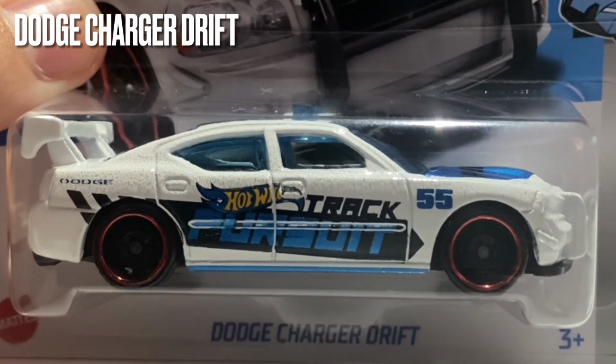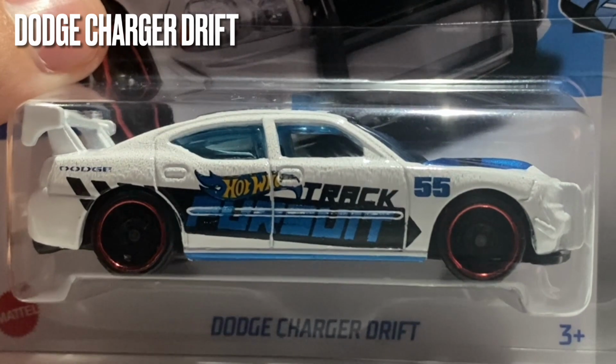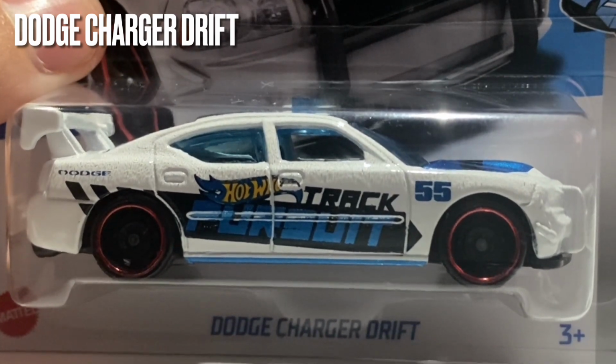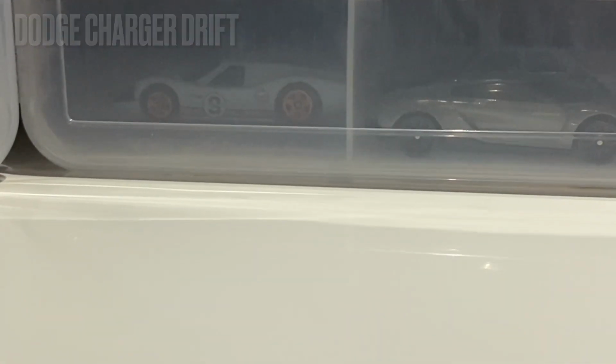Obviously, the review and showcases of all these cars will be coming soon. So if you want to see a more in-depth look at these cars, just wait, and those videos will be coming as quickly as possible. I do have quite a big backlog though. Anyways, that's it for that car. Now let's move on to the next one.